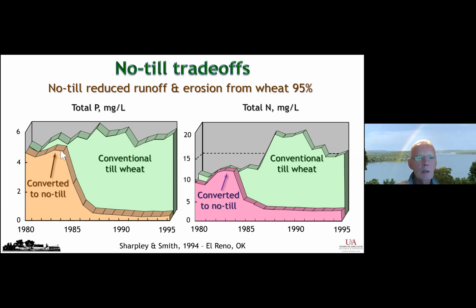And you can see pretty quickly there's a dramatic reduction. Sometimes it was as much as 95% of the erosion, and then particulate, and this was translated to be total nitrogen and phosphorus. So you can see some dramatic reductions and dramatic improvements that have been a great benefit to promoting the idea of no-till to ameliorate some of the water quality concerns.